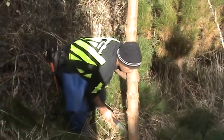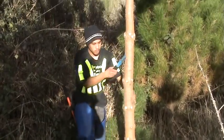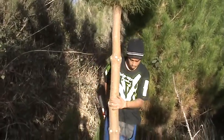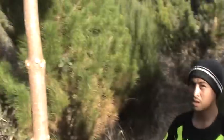Anyone that wishes to learn these sort of skills and techniques is more than welcome to come and visit Interwood Forestry in New Zealand. We're a contracting silviculture crew based in the central North Island of New Zealand, working in the main commercial forest areas around here.